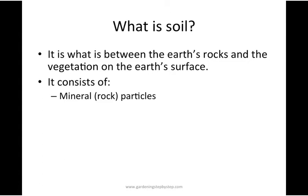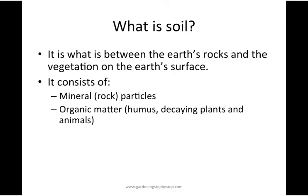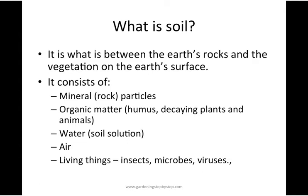Firstly, mineral particles, so those are the bits of the rock that the soil is derived from. Organic matter, that's decaying and decayed plant and animal matter. And humus is well decayed plant and animal matter. It consists of water, and the water in the soil is known as the soil solution, and that's where plants get their nutrients from. It's from the soil solution. Soil also consists of air and finally of living things. So that'll be worms, insects, beetles, and then the microfauna, as they're called, things like microbes and viruses.